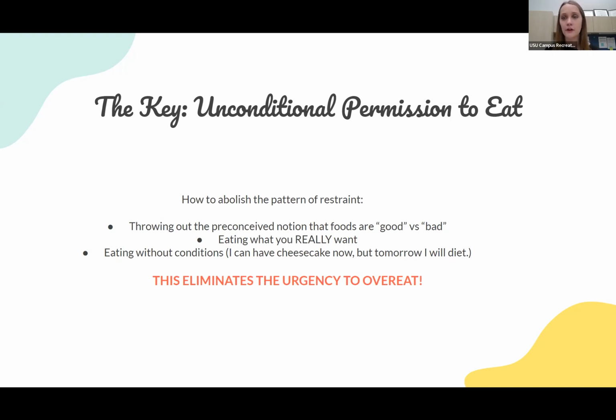And then third is eating without condition. I know a lot of times I hear out there in the population, if they are on a diet, they're like, okay, I'm going to have cheesecake today, because maybe there's some special event going on.